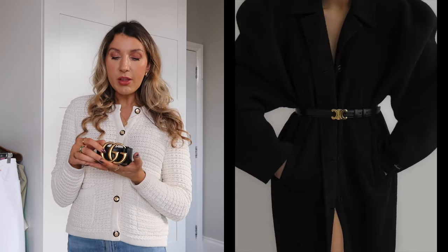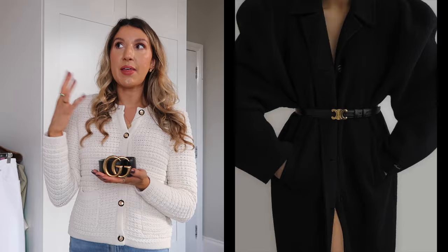I really love the YSL belt and also the Celine belt as well. So I might sell this and get that as a replacement, because I do think that a designer belt really elevates your outfit so much. It just takes a plain white tee and jeans, add a belt, and you just look instantly more put together. I don't know what it is.